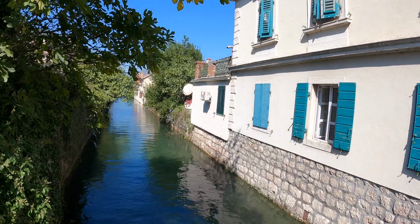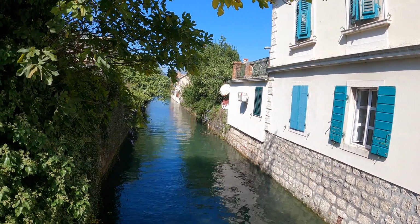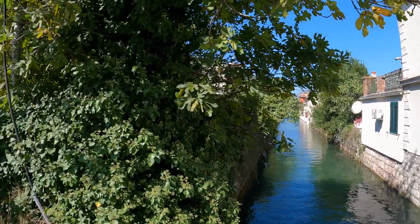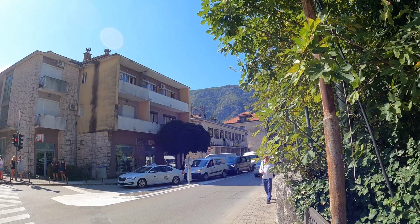On a warm day, you can stand right above the canal and get a little bit of a cooling effect off of it. A little bit of free air conditioning. Travel day today, as we get a glimpse of the surrounding hillsides.